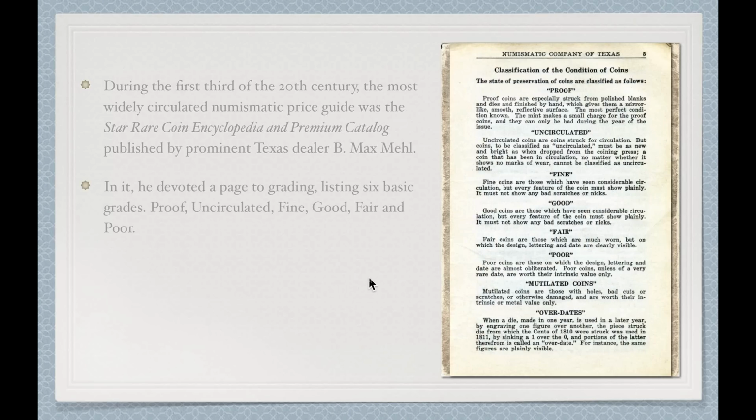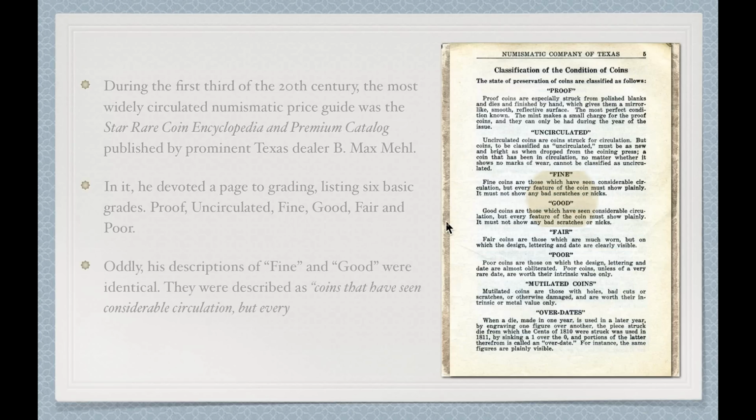And in it he did devote a page to grading, and he listed the 6 basic grades: proof, uncirculated, fine, good, fair, and poor. And once again, he made an attempt to define them, but it wasn't really a very good attempt, because if you notice carefully, the descriptions for fine and good were exactly the same. Coins that have seen considerable circulation, but every feature of the coin must show plainly. It must not show any bad scratches or nicks. So with those 2 grades being defined identically, you can still see that there was some problem among the general public really understanding and picturing what these grades looked like. So there you have it.